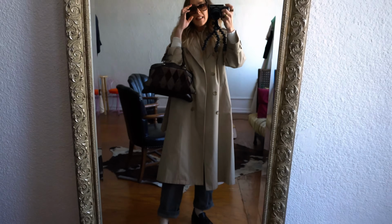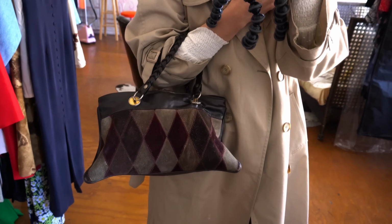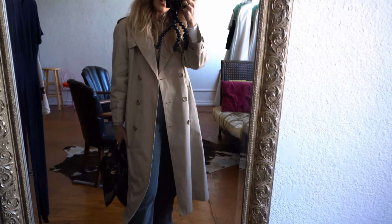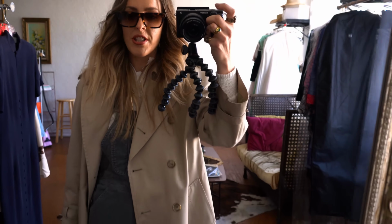A few of the last minute additions that I threw onto this outfit before I came to the studio were my favorite purse that I recently thrifted. You guys can go see that in the street style video that I did. My trench again, this has been my go-to coat lately. And of course, my Movement Savage Sunnies.